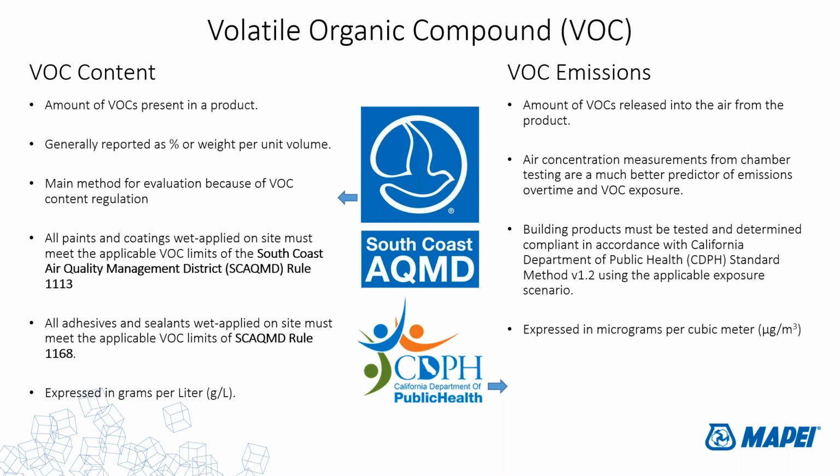VOC content is the amount of VOCs present in a product. It's generally reported as a percentage or weight per unit volume, whereas VOC emissions are a measure of the amount of VOCs released into the air from that product. In the US, VOC content has been the main method for evaluation because VOC content regulations such as SCAQMD, or South Coast Air Quality Management District, have regulations, which we'll share. But recently, the green building industry has shifted to VOC emissions in addition to VOC content because air concentration measurements from chamber testing are a much better predictor of emissions over time, as well as exposure to VOCs.